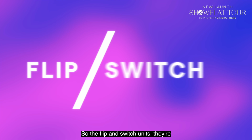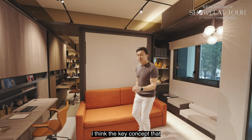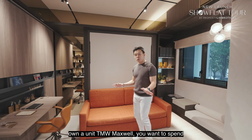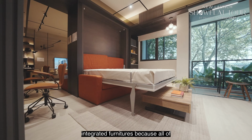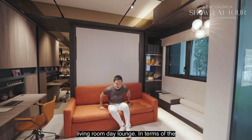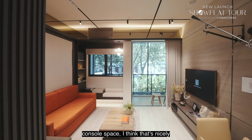So the Flip and Switch units are either 470 odd square feet or 480 plus square feet. I think the key concept that the developer wanted is that when you own a unit at TMW Maxwell, you don't have to spend time creating your own integrated furniture because all these are given to you. This acts as your living room day lounge. In terms of the depth and distance towards the TV console space, I think that's nicely planned.